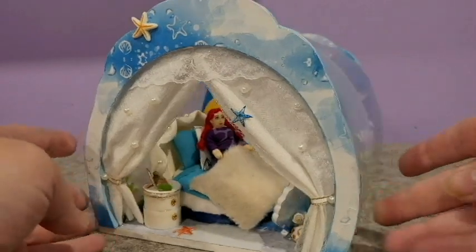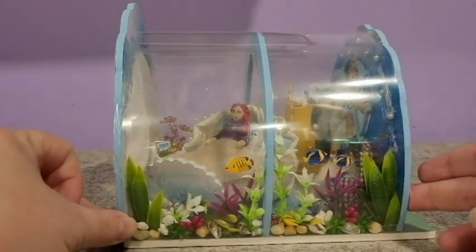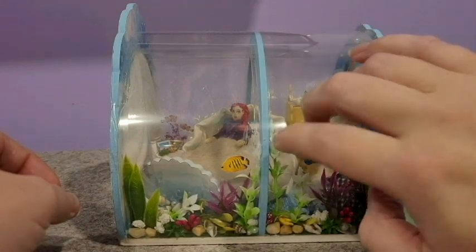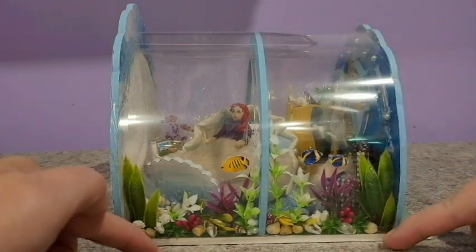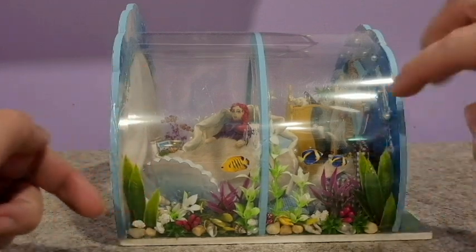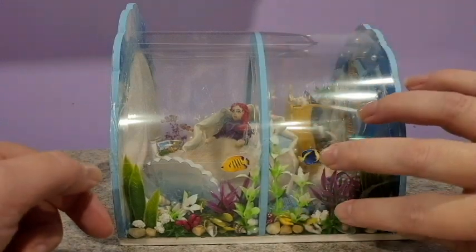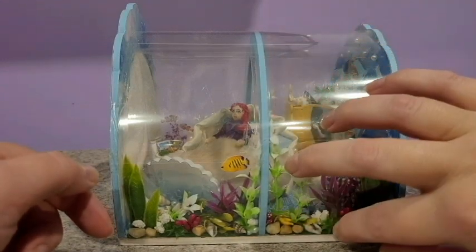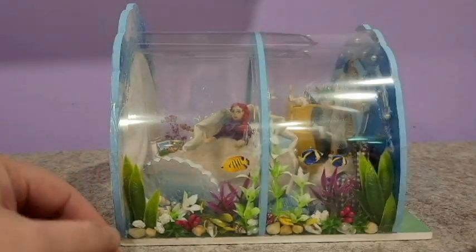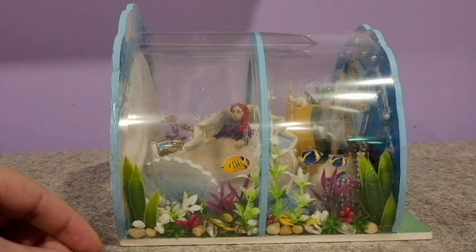Okay, the other reason that I loved this kit, besides the fact that it's mermaids, is this here. This is the dust cover, and it's been integrated into the design of this kit. So it's both a cover to keep the dust out, as well as this really beautiful, almost glass-like domed wall ceiling to this undersea bed structure, which I thought was really, really cool.